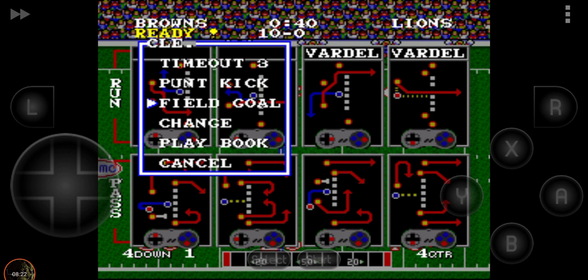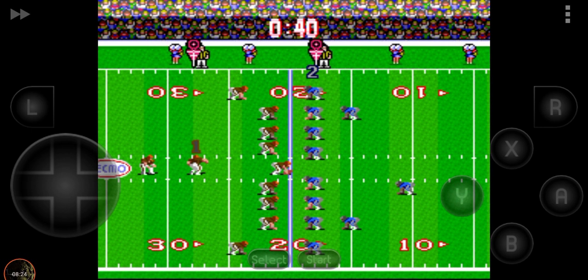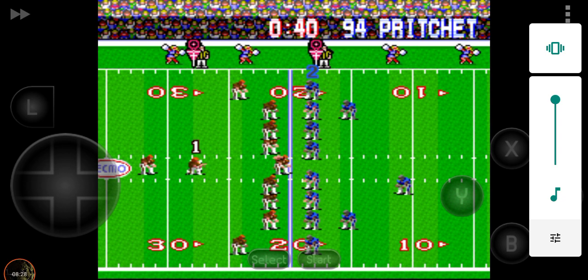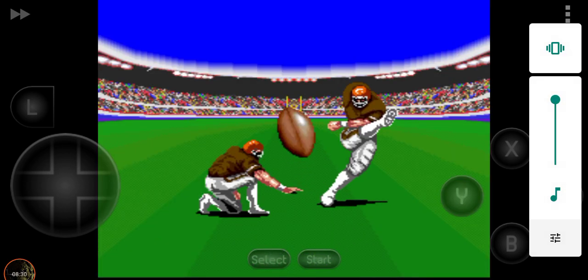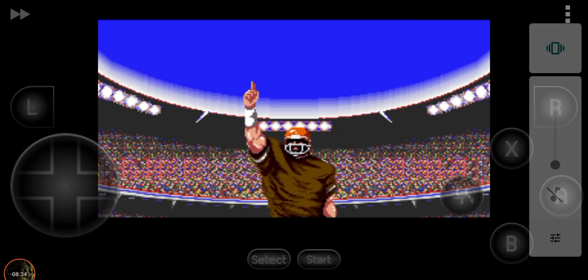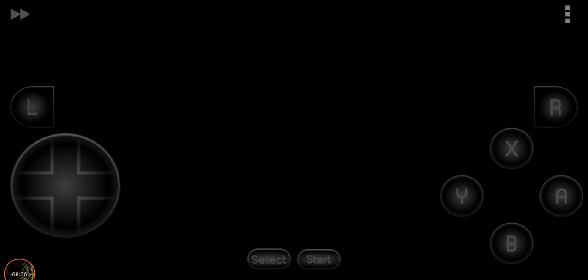The Browns go for another field goal. Will it work? Stover with the extra point. It is good. 13-0. Matt Stover.